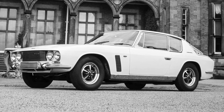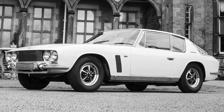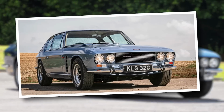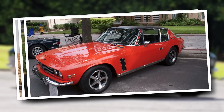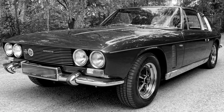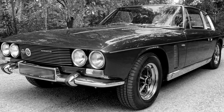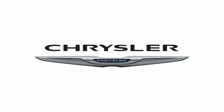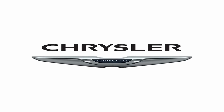Small details, such as the shape of the headlamp bezels and the form of the side gills, were refined during the changes from the Mark I to the Mark II and then to the Mark III. Each of these changes was made with the idea of modernizing the appearance without straying too far from the original design. The Jensen Interceptor was powered by engines from the American manufacturer Chrysler.